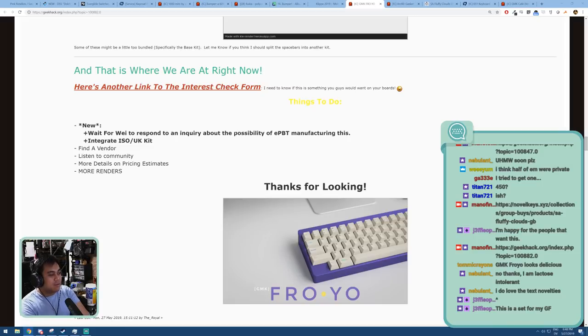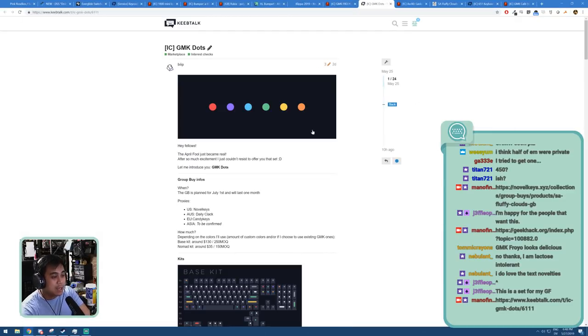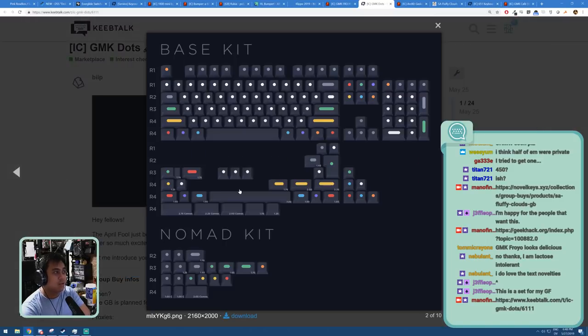Funny enough, speaking of Dippin' Dots as the future of ice cream treats and dessert treats as well, instead of Froyo, if you want some kind of Dippin' Dots action, then maybe Beep has the set for you with his next interest check. Beep has been pretty prolific and worked on a lot of sets. But this next one is GMK Dots for those who like simple colored dots.